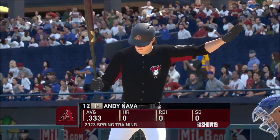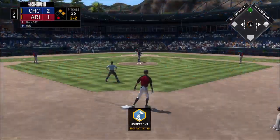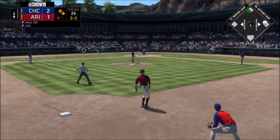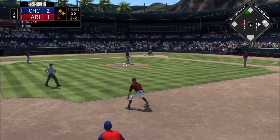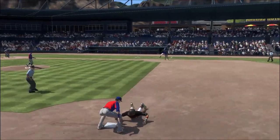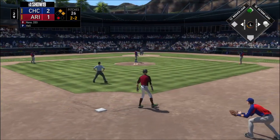Now to the plate, the pitcher, Andy Nava, as he'll look to bring home that tying run from second with a base hit into the outfield. A throw behind the runner at second, and he'll dive back in.